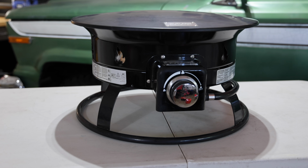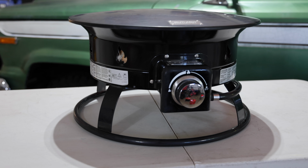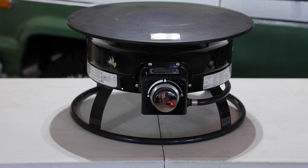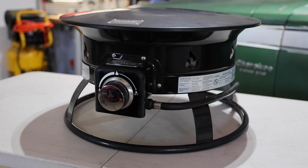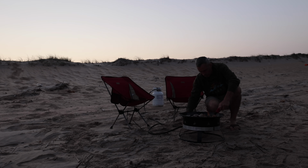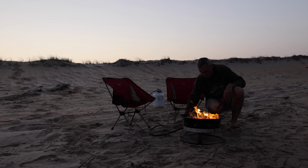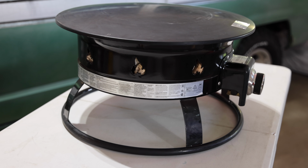The first one I'm going to talk about today is the largest in this comparison, and it is the Outland Living Firebowl. This is a large, sturdy, well-constructed steel fire pit, and this was the first propane fire pit I ever purchased, and it really changed my mindset about the benefits of using one of these at camp. It measures 24 inches in diameter and is about 13 inches tall.